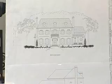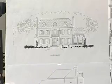I can't tell from here, but it doesn't appear to be brick. Do we know what that intended material is now on the exterior of the house? It's supposed to be brick. It's still brick. Yeah, okay.